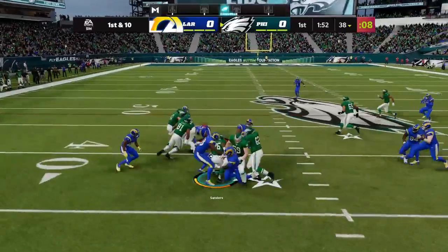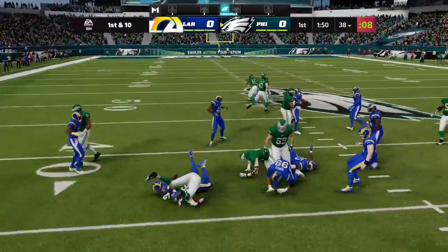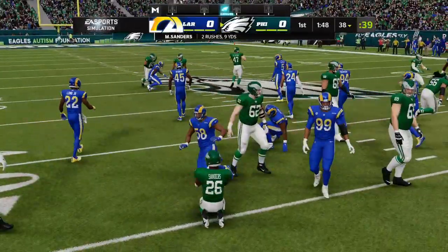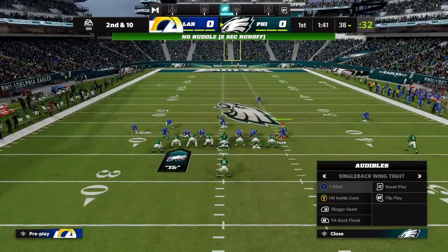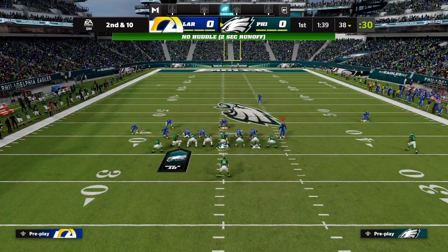On first and 10, it's Sanders. Man. Left side of my line is supposed to be good. Of scrimmage, and he goes down right there. Oh, yeah. So after the run for no gain, here's second and 10.